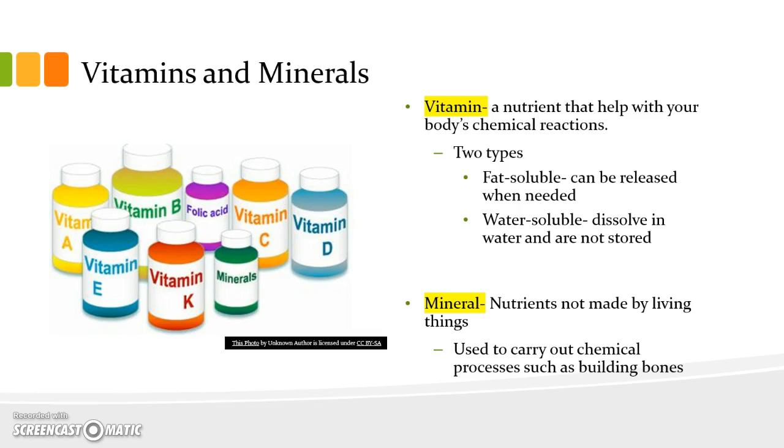Then we have vitamins and minerals. A vitamin is a nutrient that doesn't actually provide energy, it actually helps with your body's chemical reactions. And there are two types: fat-soluble, which is stored by the body and can be released when needed, and water-soluble, which dissolve in water and we don't store, so you need to make sure that you get those vitamins. An example of a water-soluble vitamin is vitamin C. And of course, vitamin C is instrumental in keeping you from getting sick. Vitamin D is what your body makes when you're in the sun.